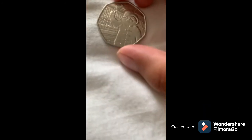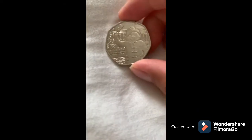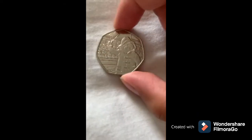Oops. The next coin is this one, and I think it's Paddington at Buckingham Palace, yeah, because he's holding the British flag. And this coin was minted in 2018.